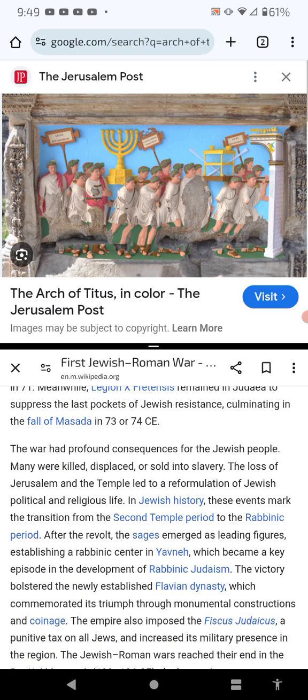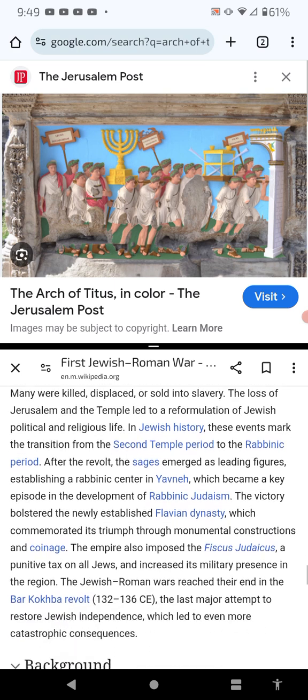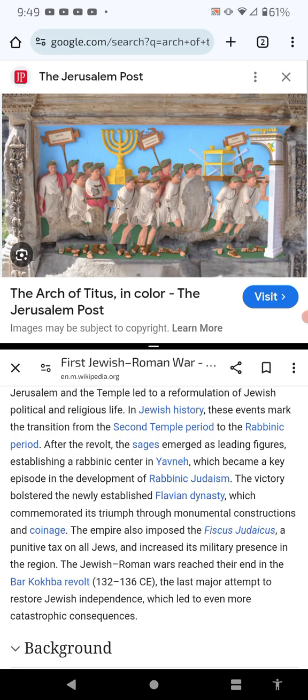After the revolt, the sages, and they're trying to put this in scope as if those people are actually the true people. They're not, but you get the point. You know the true people, from the point of view this history really comes from. After the revolt, the sages emerged as leading figures, establishing a rabbinic center in Yavne, which became a key episode in the development of rabbinic Judaism. Blah, blah, the victory bolstered the newly established Flavian dynasty, which commemorated its triumph through monumental constructions and coinage.